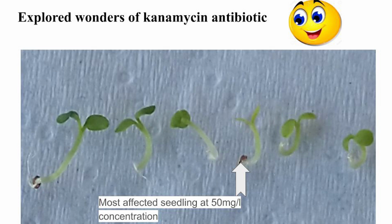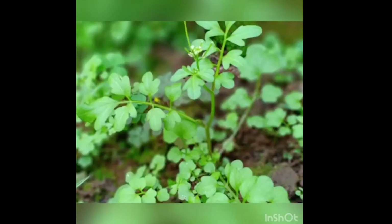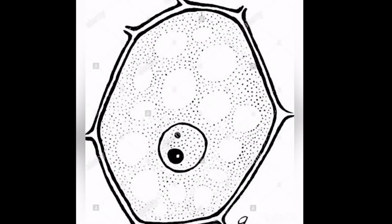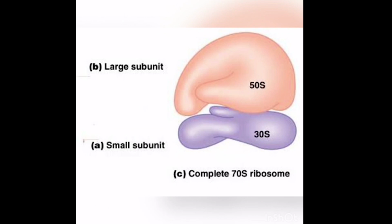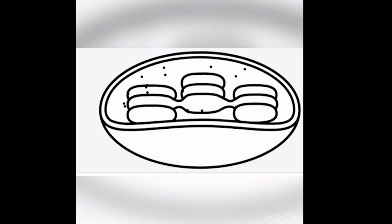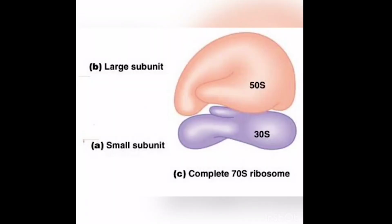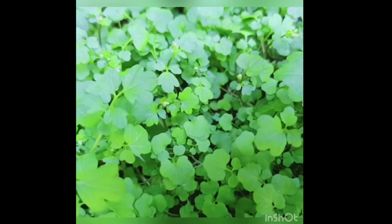But why are you only choosing the kanamycin antibiotic? Why not others such as penicillin? Antibiotic resistance in plants: why not use penicillin? Penicillin kills bacteria by affecting the cell wall. But as we have studied, the cell wall of bacteria is different from the plant cell wall. Kanamycin, on the other hand, affects the ribosome of bacteria, and cell organelles of plant cells like chloroplasts and mitochondria have bacterial origin. That is, they contain bacterial ribosomes. So theoretically, kanamycin should affect plant cells. Let's find out.